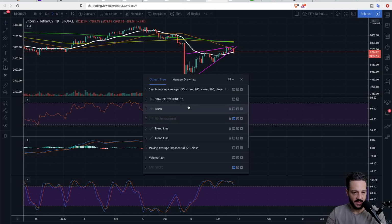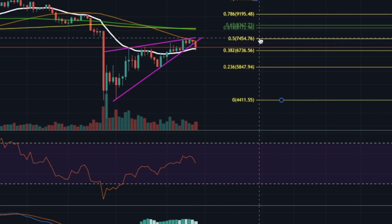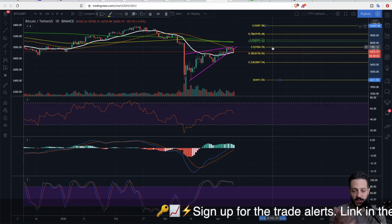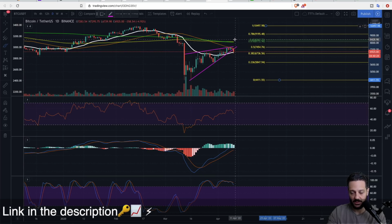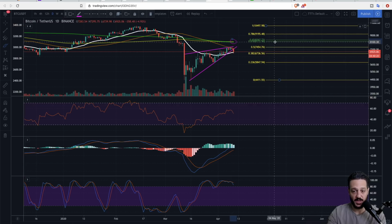Then we add in the Fibonacci retracement, right? The Fib retracement, which I have here. And you'll see that if you look at the Fib retracement, this is also where the 0.5 Fib level is. So you got the 0.5 Fib level, the 50-day moving average, and the resistance of the ascending triangle all on the same level or around the same level, right? And just above that, we won't talk about breaking the ascending wedge yet, but just above that, you have this resistance cluster too, where the 100 and 200 moving averages are, and the 0.618 Fib level. So hard times ahead for Bitcoin for sure.